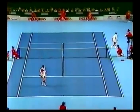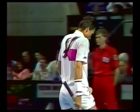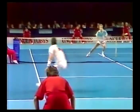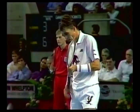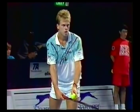Oh, what a shot from Lendl. Unbelievable feel to be able to play this shot on the full run. Here, this one here, just getting to it and guiding that one back across in front of Edberg. Well, that was the only shot perhaps that was going to win that point, and Lendl made it. A chance to break back.